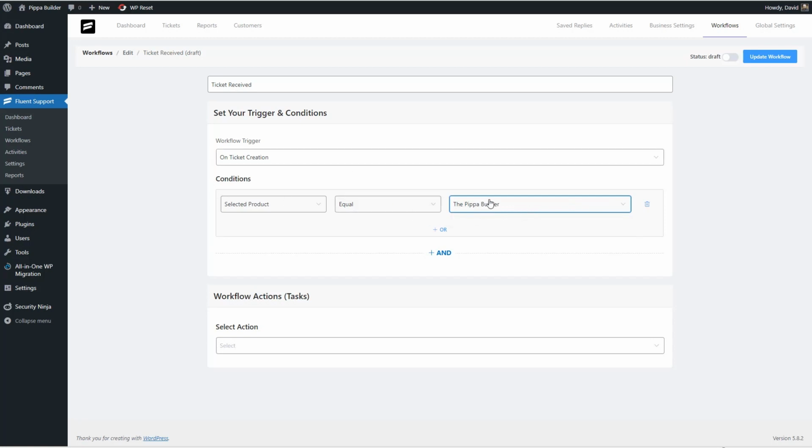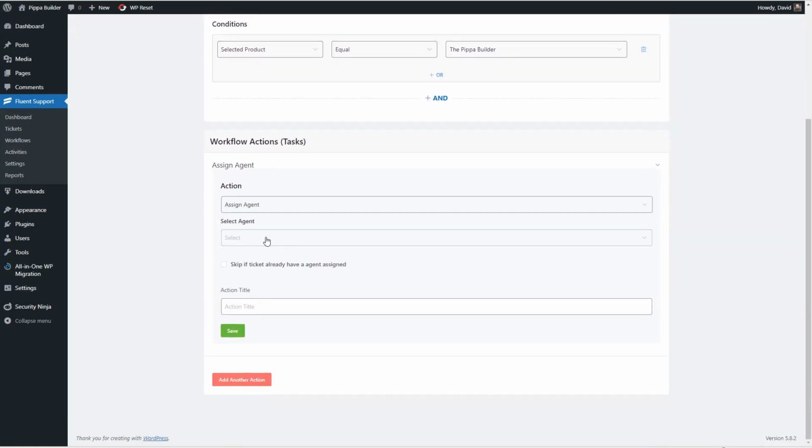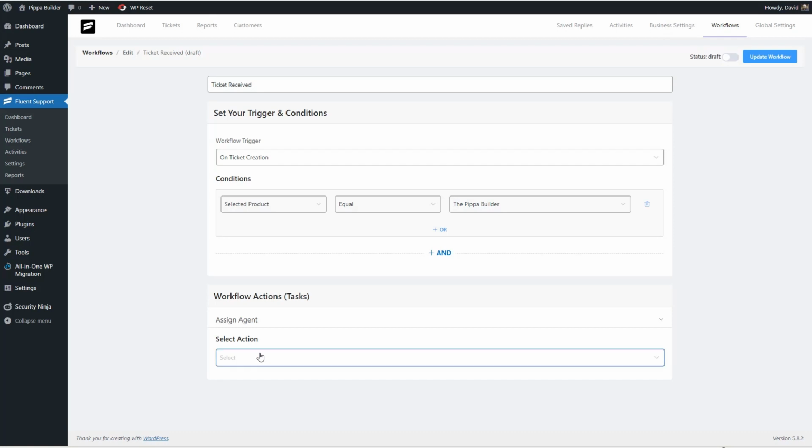So when a ticket's created, then we do an action. So we could add a tag for the product, but let's assign the ticket to Cindy, who's our customer support person. And we can skip that if it's already assigned to somebody else. And so this will be called assign ticket. And then we'll add another action.